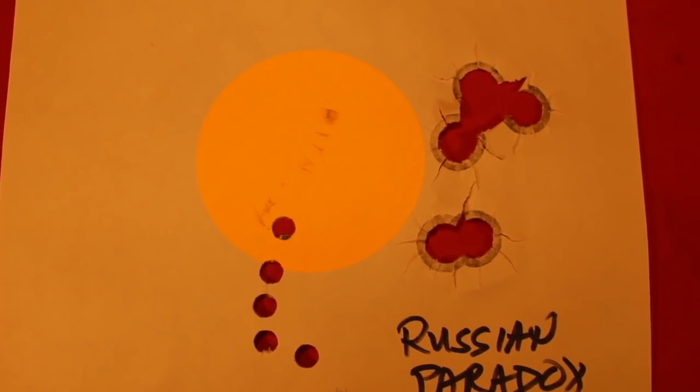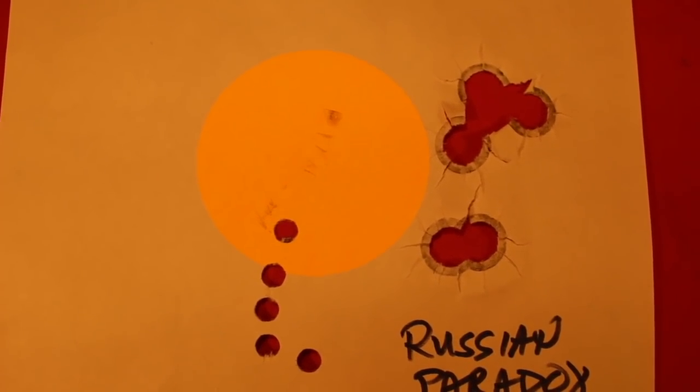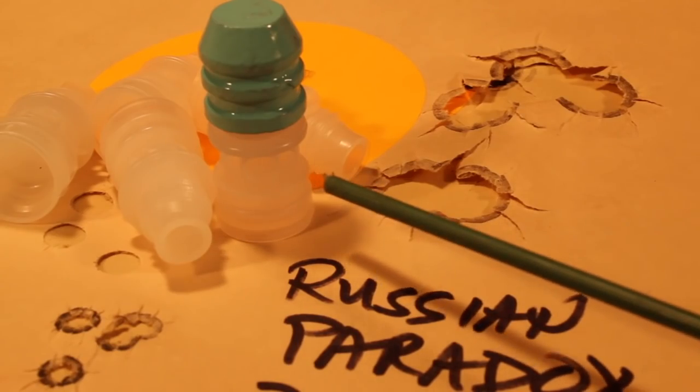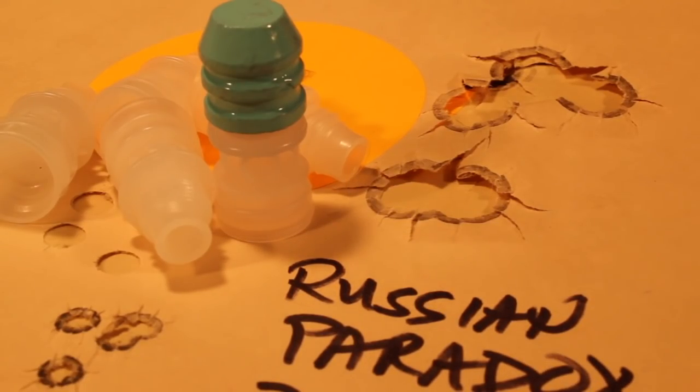It's our Russian slugs with the Russian tail wads. Clearly better in this test. This slug actually shot a 50-yard group that measured 1.77 inches for 5 shots recently.